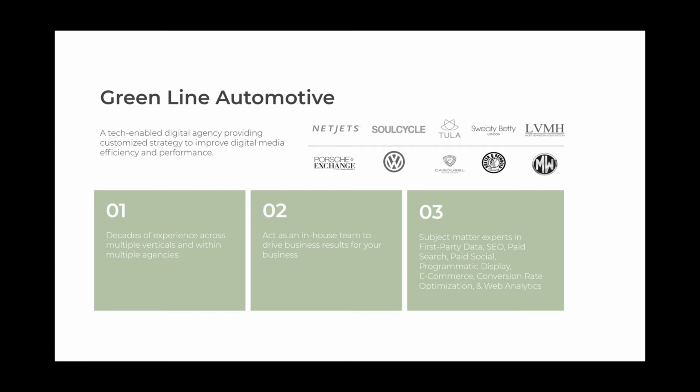Ultimately, we're subject matter experts: first party data, SEO, paid search, paid social, programmatic, everything you can think of, we have in our realm. But today we are going to talk about vehicle listing ads. So only a slide or two more about Line, and we can get right back into vehicle listing ads.